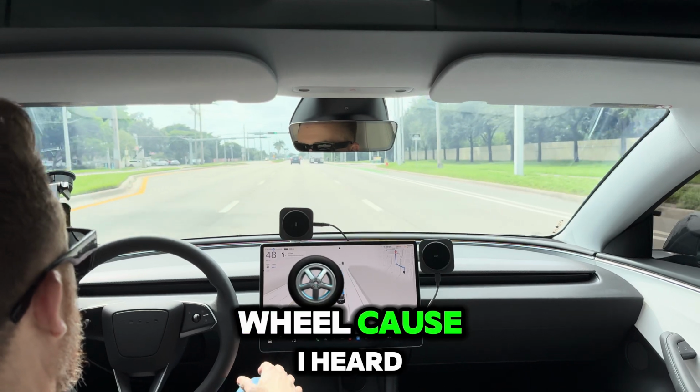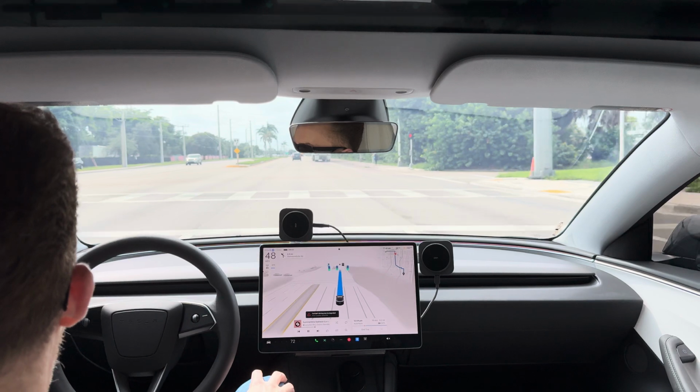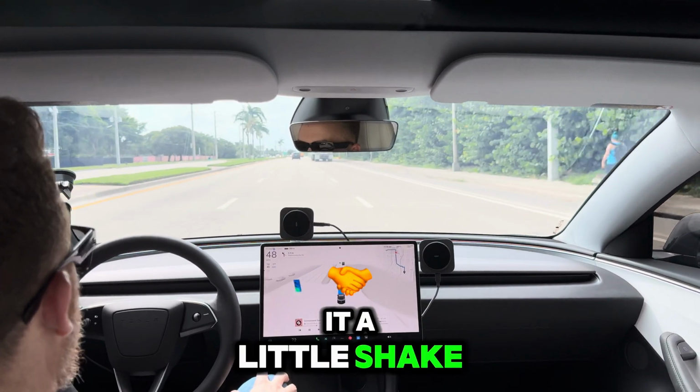And I touched the wheel because I heard something beep over here. I thought it was asking me to do that again. That's why I grabbed the wheel and gave it a little shake.